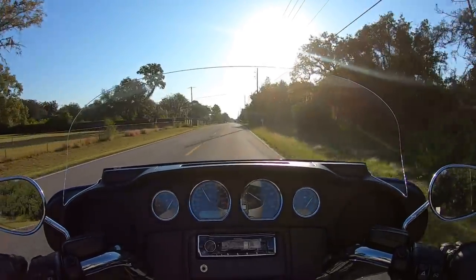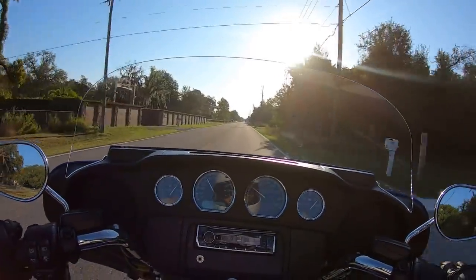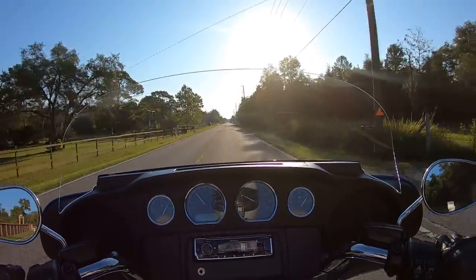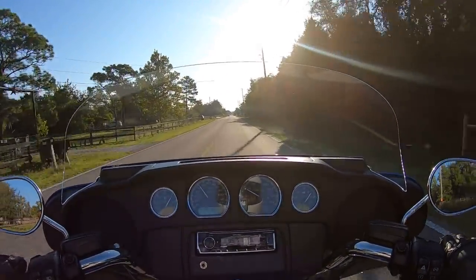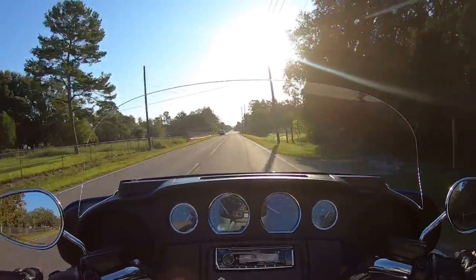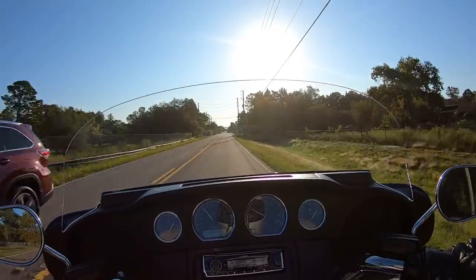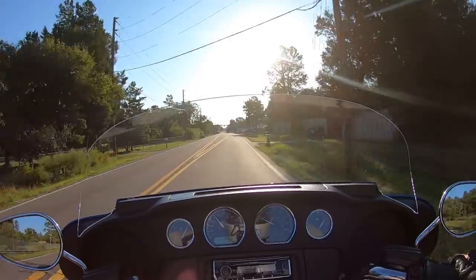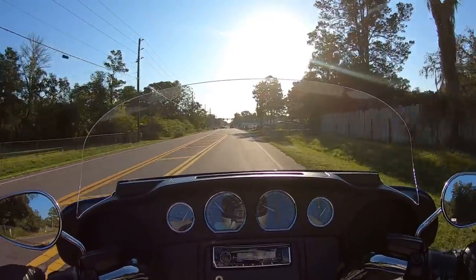When you're rounding a curve, if you want to tighten up the curve, you push forward on the low grip. The more you push, the tighter the turn you're going to make. And it doesn't take much of a push. It's very easy. Quick motion to the left, I give it a quick push. Quick motion to the right, I give it a quick push forward on the right.